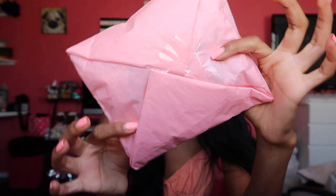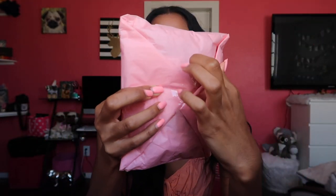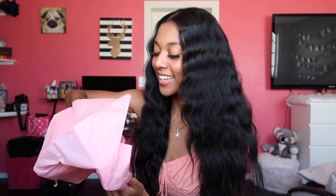Ooh. I'm not leaving. I'm gonna sit right here. I see the package inside, and it's all wrapped up. It's pink. So this was inside the bag. It's really wrapped nicely. I'm about to just rip it open. Oh my god, it's so cute.